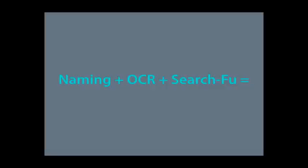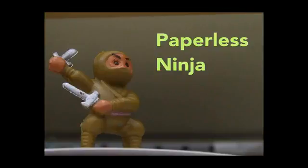And when we start bringing this stuff that I've been talking about together, when we start having that consistent and descriptive naming convention, and we have our documents searchable, usually just by checking off a setting in our scanning software, and we learn how the search for our platform works, when we bring these things together, we just become like paperless ninjas. We can just instantly bring up the document that we're looking for right when we need it. And it becomes really impressive. You just look like a star when you can do that for somebody.